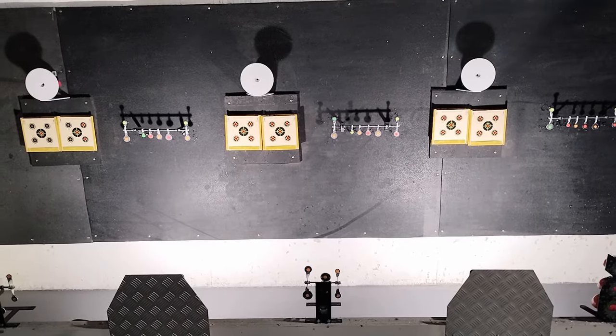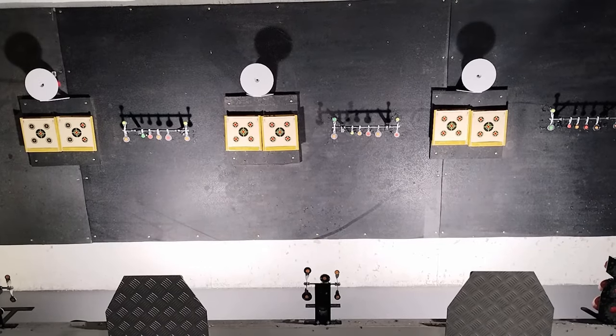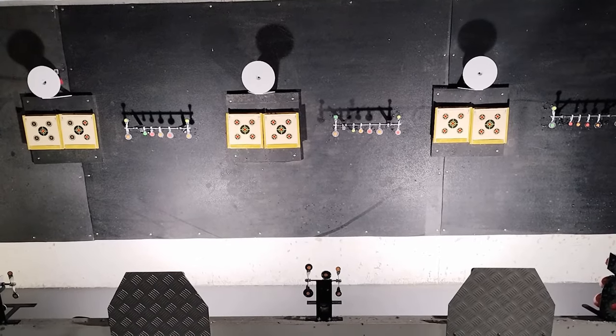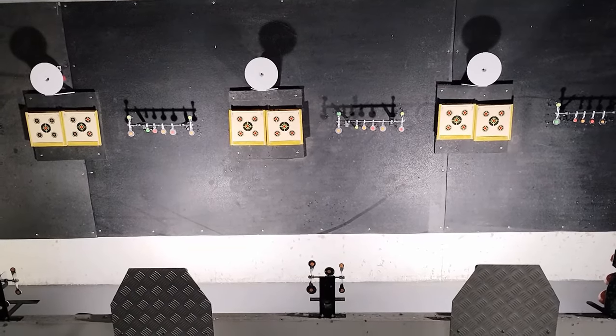Now, the way it works here is during your session, you've got your targets out. If you've used up all your targets while the session's still going on, then you've got a selection of other targets and spinners just to keep you occupied until the end of your shooting session.